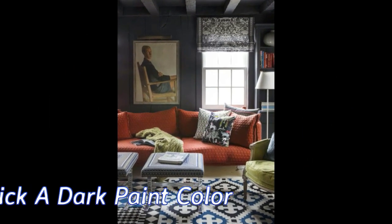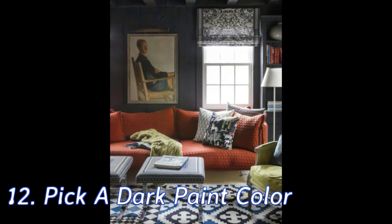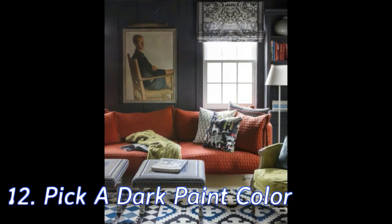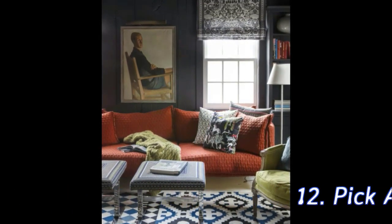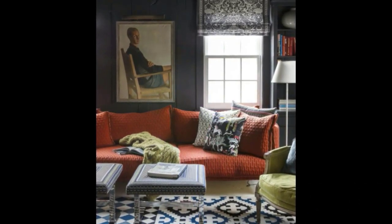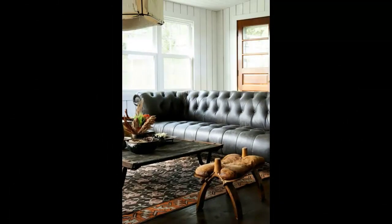Pick a dark paint color. Dark, glossy walls create a sophisticated backdrop for simple, clean-lined pieces and even colorful, bold items. Use the small space to your advantage and make it feel like a jewel box. Painting your ceilings the same color can enhance the sense of intimacy even further.